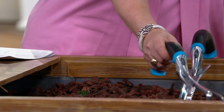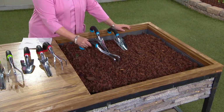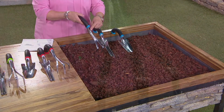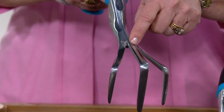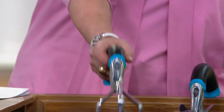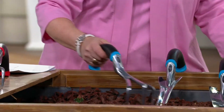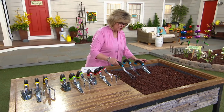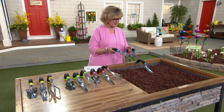I also like the extra long reach of this cultivator, or this almost like a little rake. See this long neck on it? A lot of them would just have the tines right here at the end. You wouldn't have this extra space in between. So you really are able to get your work done a lot faster. Or if you're from a standing position, if you're bending over, you don't have to bend over so far. I mean, I just think these are great.